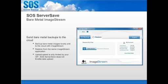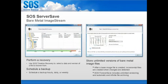So on the screen here we have a quick view of bare metal image stream, and you will get to see this in action later on in the presentation. This is the tool that you'll use to perform uploads of your bare metal images to the cloud. Here are some other views of image stream. As you'll notice, it looks a lot like the online backup and recovery tool. You can search for backups to recover from by calendar date, just like Derek was talking about, and you can also select by folder and by machine to send backups to the cloud whenever you like.